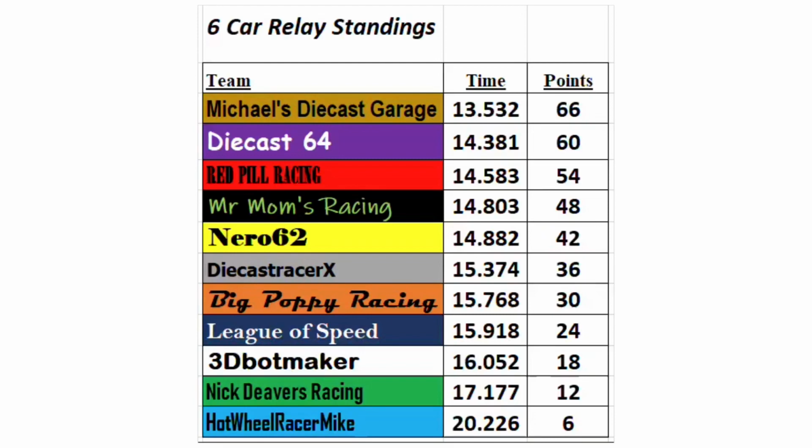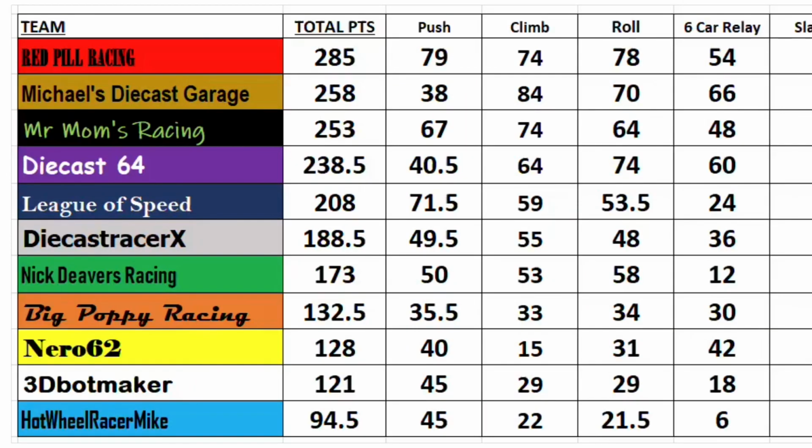The points on the right-hand side are being awarded as listed. Now let's take a look at our points. Red Pill Racing still on top at 285, but Michael's Diecast Garage has moved up to 258. Mr. Mom's Racing, 253, and then Diecast 64, 238.5. You can see as everyone else falls into the list there. That's with 4 events gone at this point.